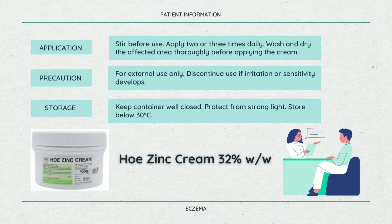This is the patient information for Whole Zinc Cream. For application, we need to stir before use. Apply 2 or 3 times daily. Before applying the cream, we must wash and dry the affected area thoroughly.